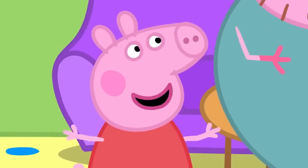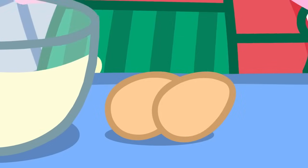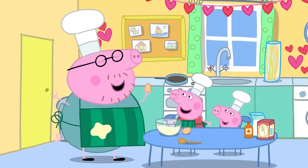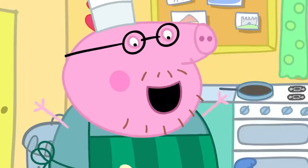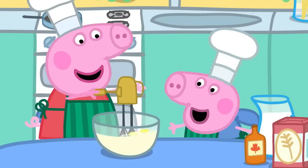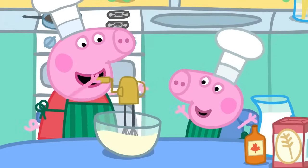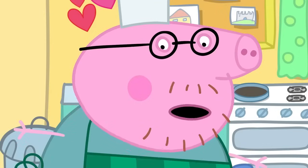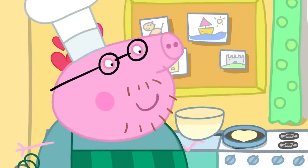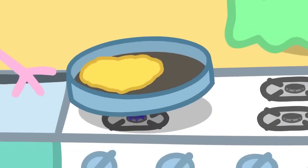Ooh, let's make Valentine's pancakes first. Peppa, George and Daddy Pig are making yummy heart-shaped pancakes. Now for the fun bit, whisking. This is fun. Peppa loves whisking. Peppa really loves whisking. Oh, my. Careful. If you make too much mess, we won't have enough mix to make Valentine's pancakes.